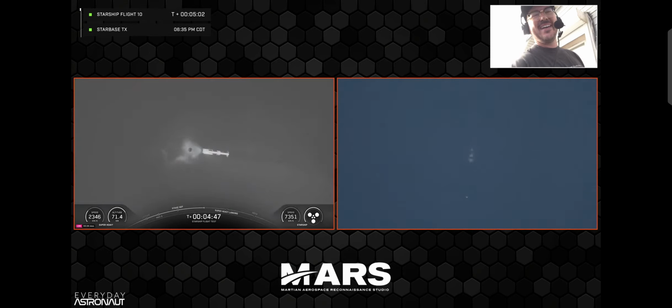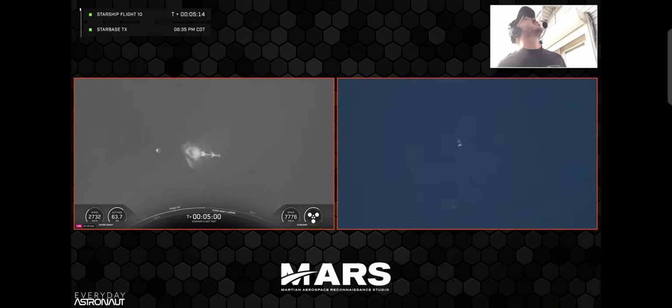Yeah, we did see one of those engines in the middle ring shut down during the initial ascent. Oh, looks like we have hot stage jettison. You can see it floating away there. The ring right there, to the left of the booster. Yeah, we did see one of those middle engines shut down during the ascent. Again, we are resilient to engine out on Super Heavy. That's why we're able to get through our ascent.